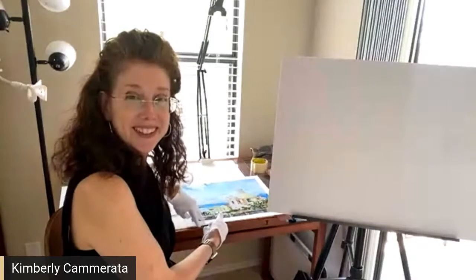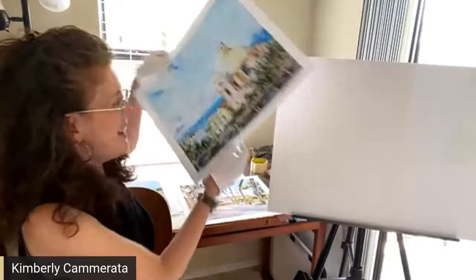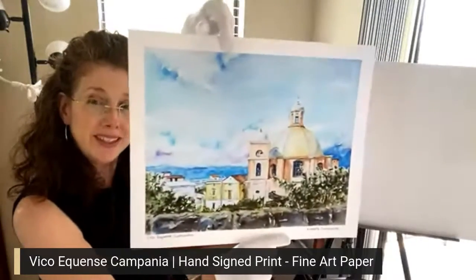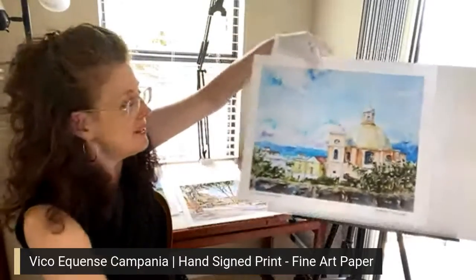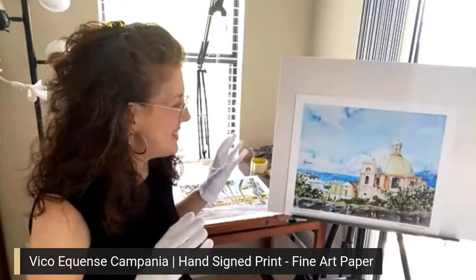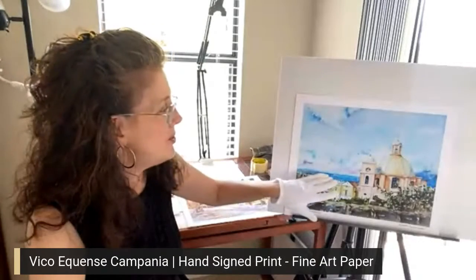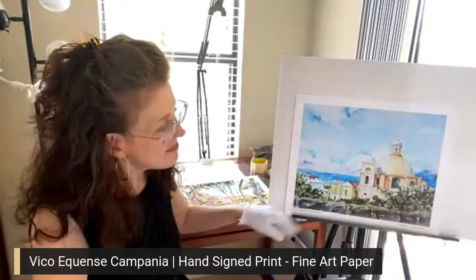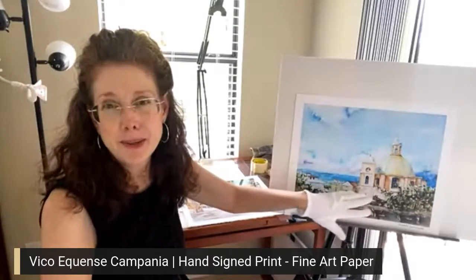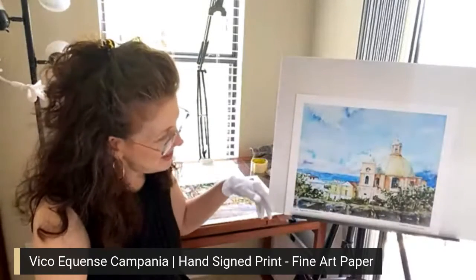Who likes the Amalfi Coast? Has anybody been to the Amalfi Coast lately? Well, not this year, but you know, in any of your trips. I love it. The next print is Vico y Quincy Campagna. To me, this is what the Amalfi Coast is all about. You know, you see the colors of the sea right here. The beautiful blues, the blue sky, and then the architecture is often, you know, the ice cream colors, like apricot, pale gold, yellow, lots of lavender.